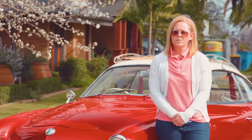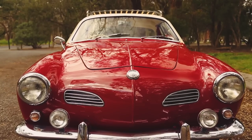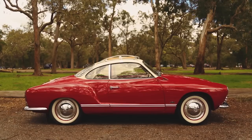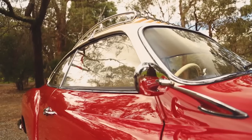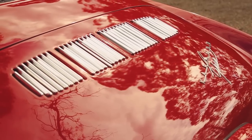So when I bought the car, it was in drivable condition. I just thought it just needs a bit of sprucing up. Then I thought the body needs to be repainted, and then it literally just snowballed. I pretty much wanted to get it to the state and colour combination that it is today.